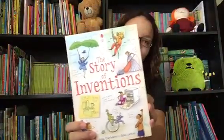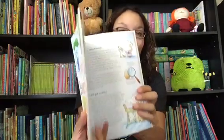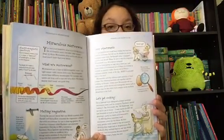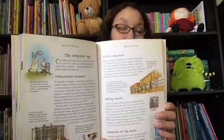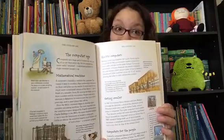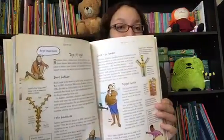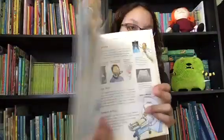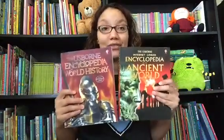This basically just gives you the life stories of a bunch of fun inventors, things like chocolate or jeans or the television or computers or even various ways that doctors put people out for surgery before there was anesthesia. Zippers, everything. There's all kinds of fun information in here with illustrations and tidbits that you can learn about all kinds of fun inventions. And then we have our internet linked encyclopedias, which are fabulous resources that you can use from elementary school up until even high school.